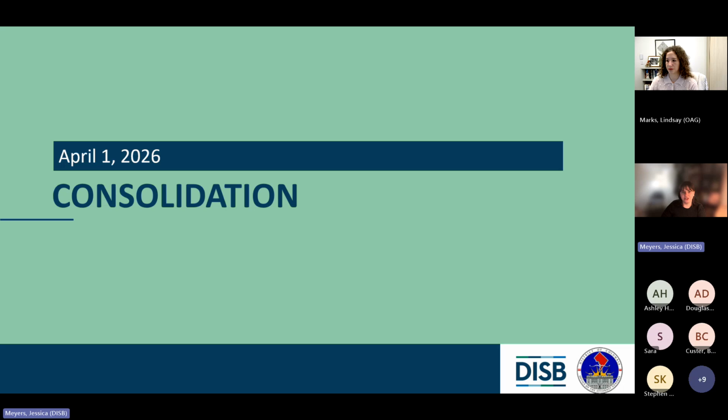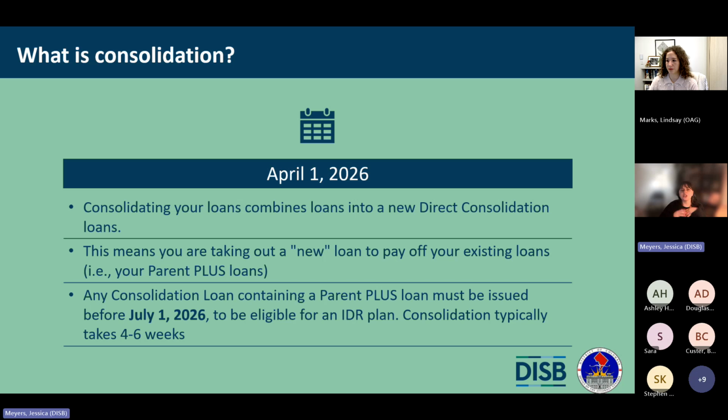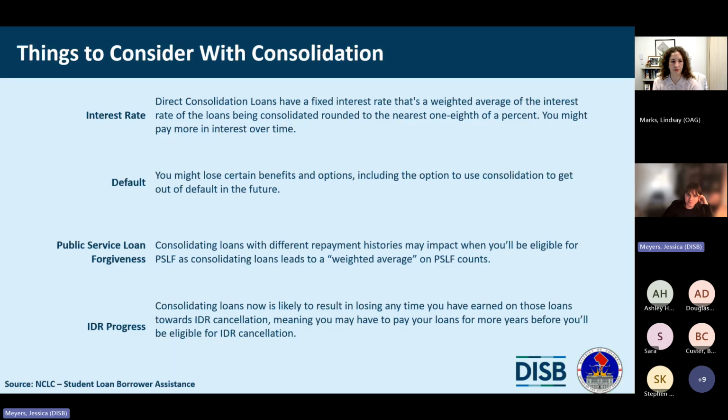Okay, consolidation. Let's dive into consolidation a little bit more given this April 1st deadline. So what is consolidation? Consolidating your loans combines your loans into a new direct consolidation loan. So you're paying off your existing loans and your existing Parent PLUS loans, and then you have this new loan. Any consolidation loan containing a Parent PLUS loan must be issued before July 1 of this year to be eligible for any income-driven repayment plan. Again, because of the processing times for consolidation loans, with consolidation disbursement taking 4 to 6 weeks, that's why this April 1st deadline is recommended to take action.